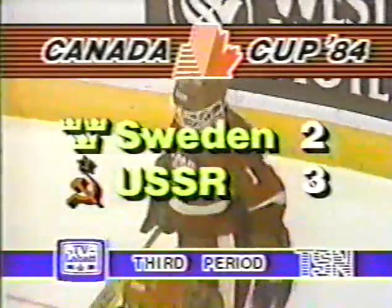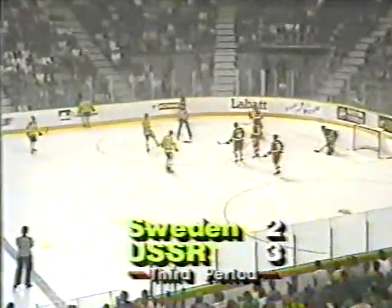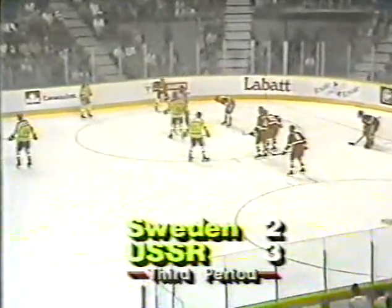3-2, the USSR leads Sweden. We're in the third period of the Canada Cup. 12 minutes, 13 seconds remaining in the hockey game. Face-off in Soviet territory to the right. The power play goal by the Swedes definitely has to give them a big boost.